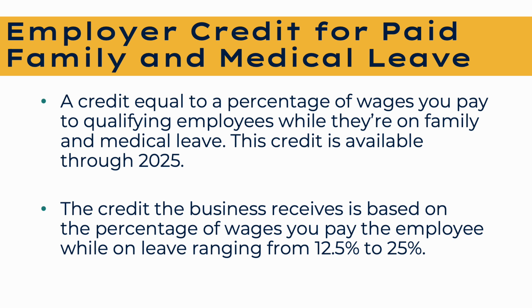Any qualifying situation due to an employee's spouse, child, or parent being on covered active duty or having been notified of an impending call or order to covered active duty in the armed forces, and to care for a service member who is the employee's spouse, child, parent, or next of kin. The credit that the business receives is based on the percentage of wages that you pay the employee while on leave, ranging from 12.5% to 25%.